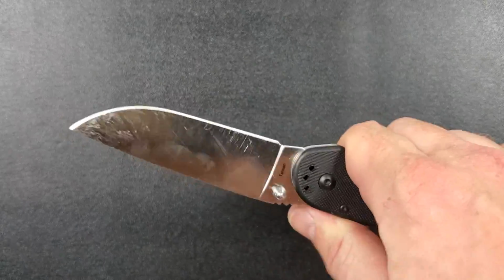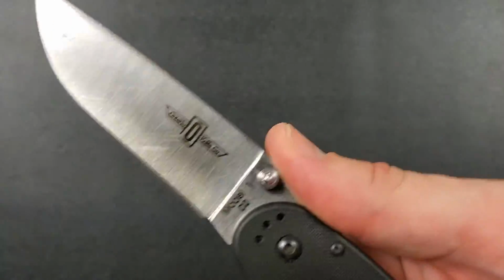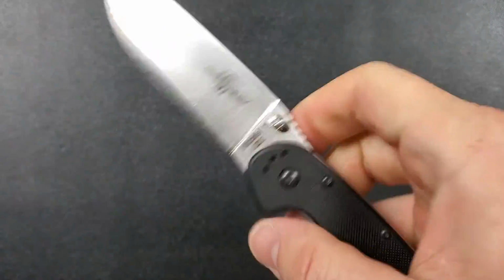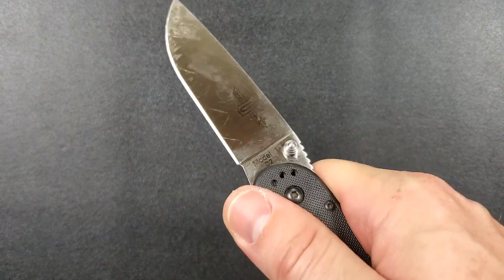I love the flat ground blade. I love the comfortable position for my finger. I love the jimping up top if I need it. I love that I can kind of choke up on it if I want to. And I love how reliable it is.